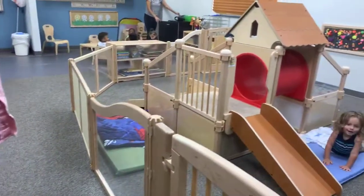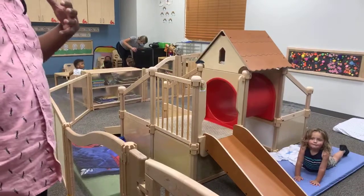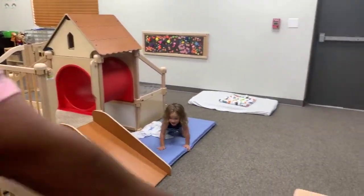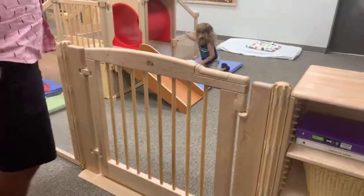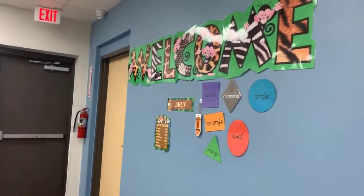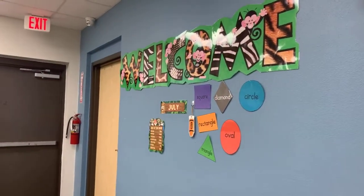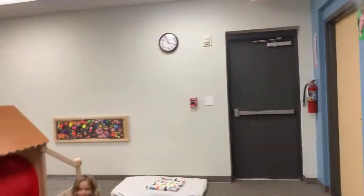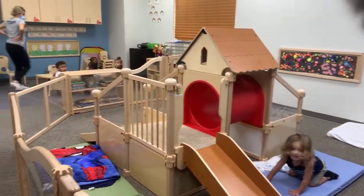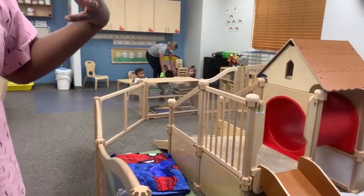All of our classrooms, I don't know if you've noticed right away, but a year ago, all of our classrooms got a brand new renovation. So that's brand new furniture, brand new paint on the walls, brand new flooring. This classroom is especially full because in our 18 months classroom, we have a little section for them to play inside of. We have a section for them to do art and sensory and get messy over there. So it's really nice. This is probably the classroom I'm the most proud of.